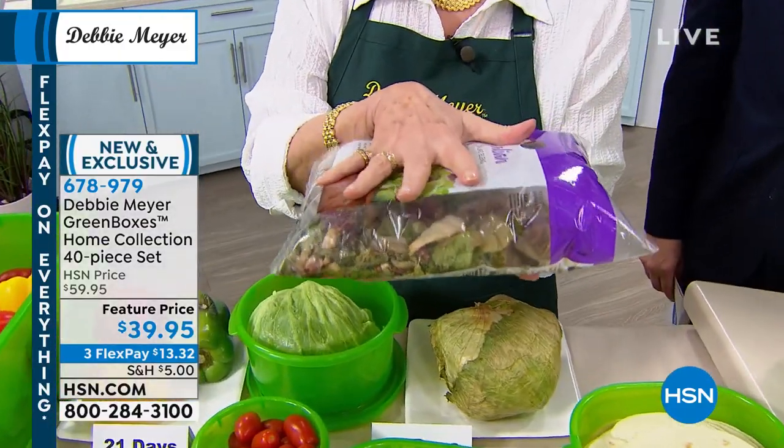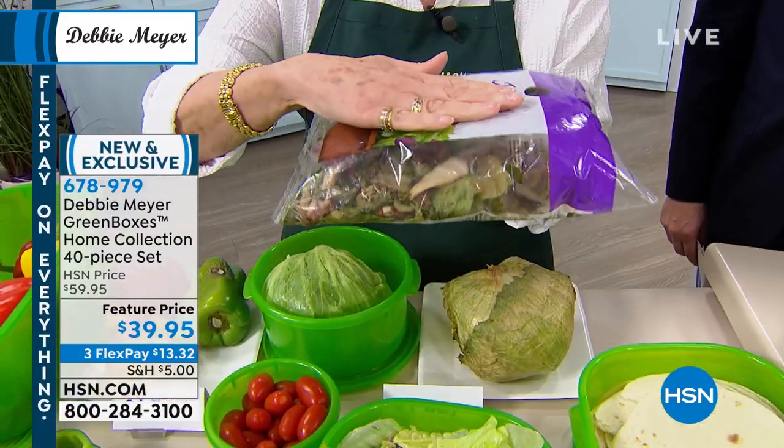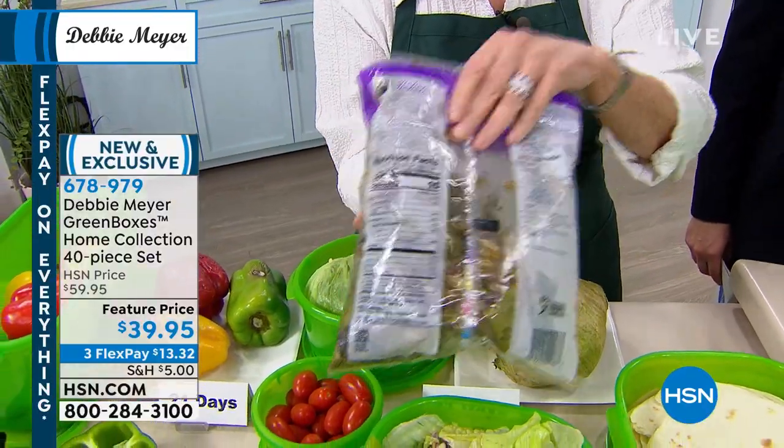So when you see these bags, and I love cut salad because it's very convenient, but when you see these bags in the grocery store and they look a little puffed up, that's not air. That's the ethylene gas trapped in there. And look what it's doing to the salad in there. It's turning it into mush.